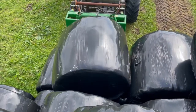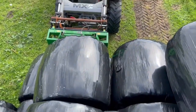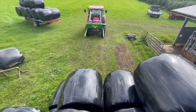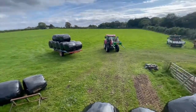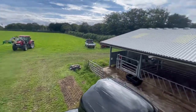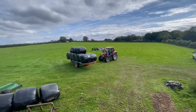Another load, and now we're stacking them. Also, those three bales there are the bales that were from last year. So we're going to put them at the end so we can use them for the shed when the cows come in. Anyway, so we're emptying the trailer.